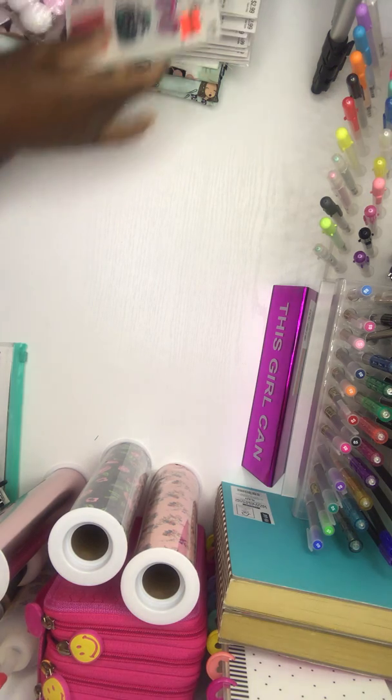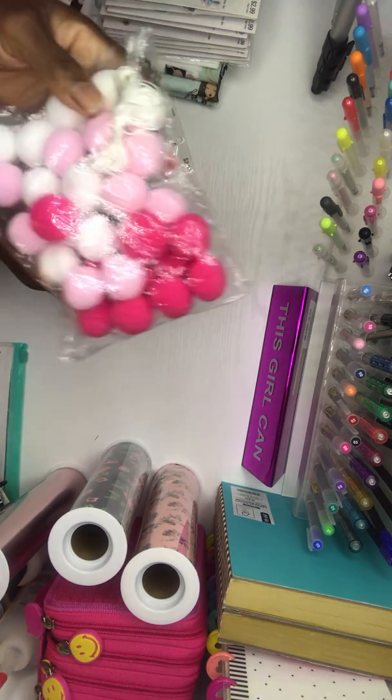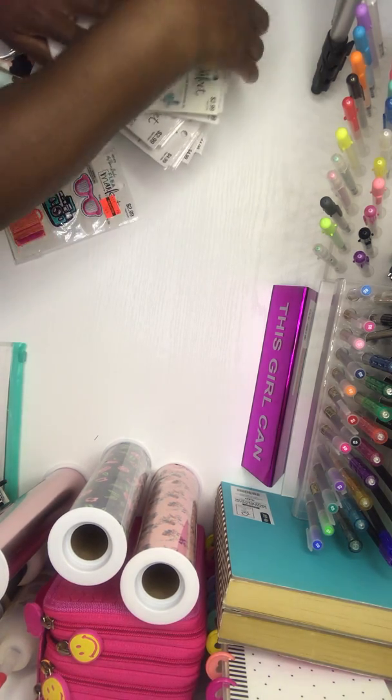Alright, so moving on. Oh, and I got this from AliExpress. It's just some balls that I'm gonna make keychains with. That came in the other day. It's already showed. I'm gonna show this together.